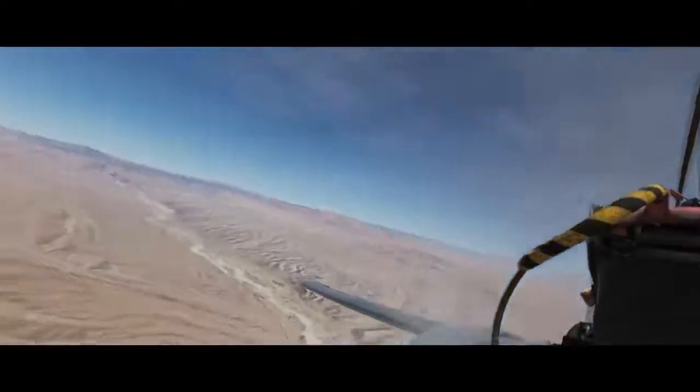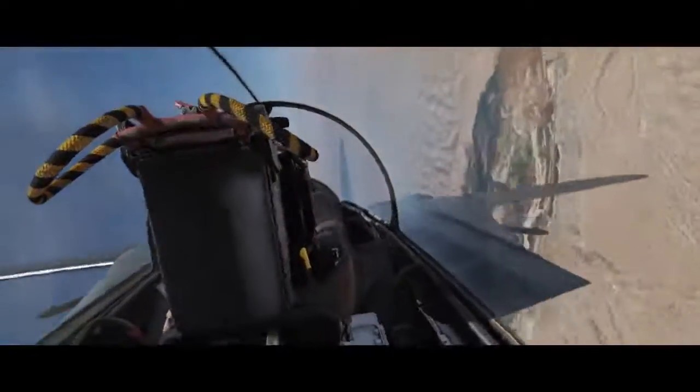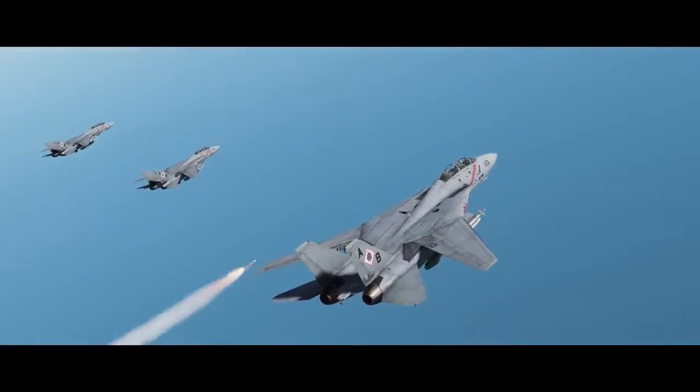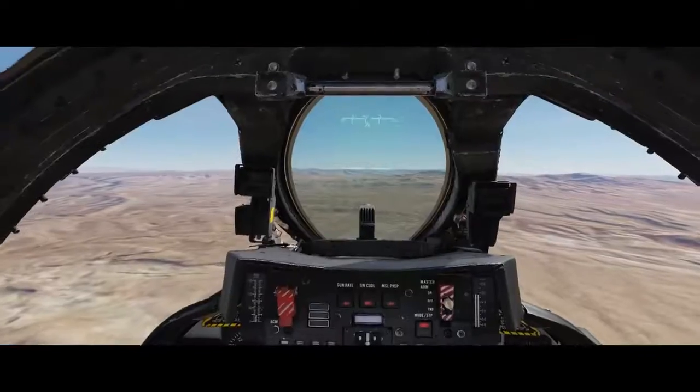Gesture will operate the radar and any other controls in the rear cockpit unless you choose to do so yourself. Commanding Gesture is easy. 6 o'clock. Utilizing a command row system with intuitive options, you can communicate with Gesture quickly and effectively.